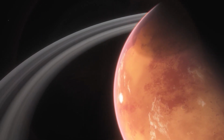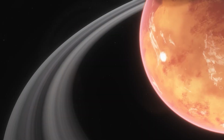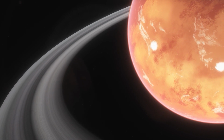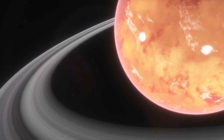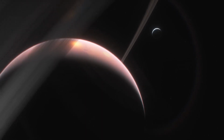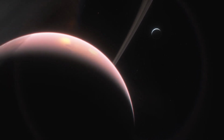A core of iron, nickel, and rock, with silicon and oxygen compounds, undoubtedly makes up the majority of Saturn's interior. Its outer layer is made up of gas, followed by a deep layer of metallic hydrogen, an intermediate layer of liquid hydrogen, and a layer of liquid helium. Saturn's upper atmosphere contains ammonia crystals, which give the planet a faint yellow tint.